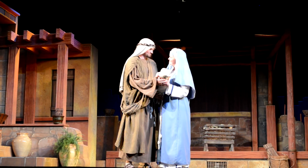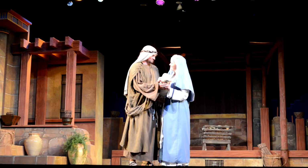One of the other shows not to miss is their Living Nativity. This is actually a musical version sung by Alan Asbury, who is a great singer. And just a wonderful telling of the Christmas story. Fun to see for the whole family.